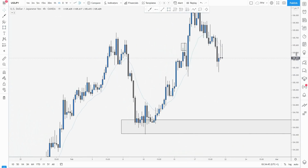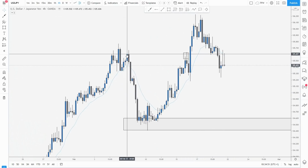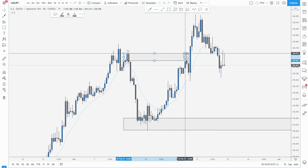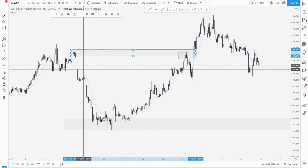Why? Because first of all, I actually thought that UJ might give us a little bit of a deep push to the downside, because you can see from here the market changed the structure and created this massive push to the downside and actually marked that level right there, and the market tapped into it. If I go on the hourly time frame, you can see how strong the market moved from that area.